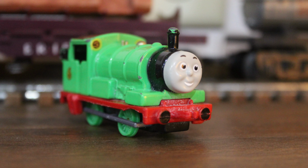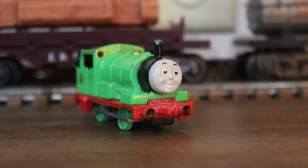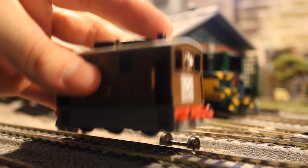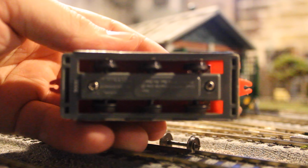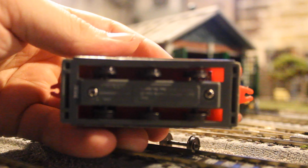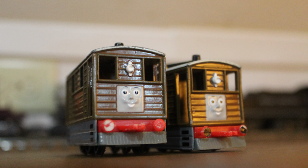Next up is Percy, another one I got from the lot. He's in pretty fair condition too, besides the fact that one of his cylinders broke off, but I'm still happy to have one. I've also got 2 Tobys, both of which also came from the lot. As revealed in a previous video, I modified one of them to have HO wheels. Now that one can make for a great substitute to the Bachmann Toby. Even better, you can't really tell which one's the modified one and which one's the unmodified one until you look underneath them. Can you figure it out?